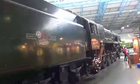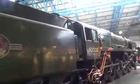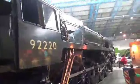So we've just come up to York for the day to take a look at some of the trains here. It's rather busy in here today, so I don't actually know how much video footage I'm going to get. But here we have Evening Star, Class 9F steam engine.